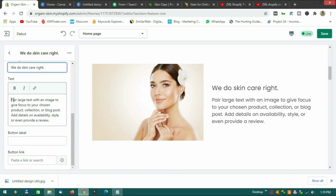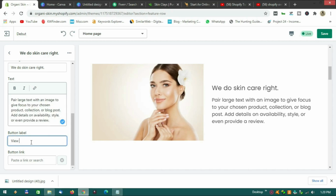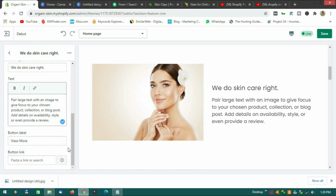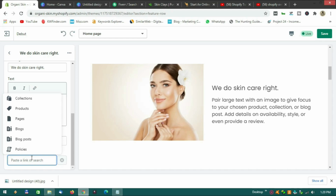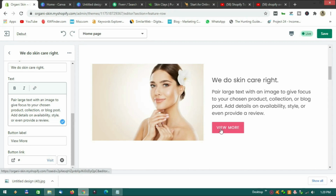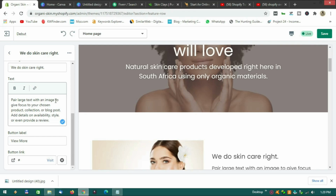Then we have this text here. This text you can use to tell people a little bit more about yourself, where you're located, what products and processes you are using, and all that cool stuff. And then you can obviously go here and say view more. We still don't see that button there because we don't have a link. Let's try this hash once more. And now we can see our button here. I guess the same thing will work from the top here. So let's quickly go ahead and do that.